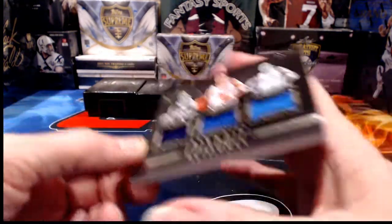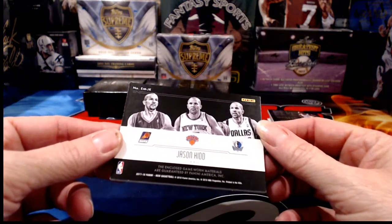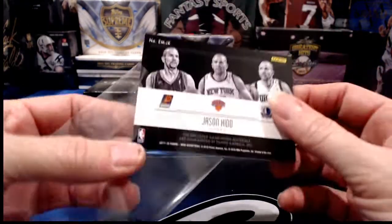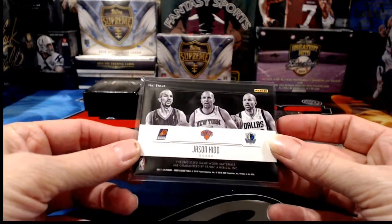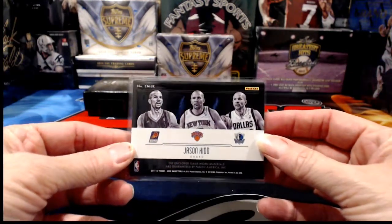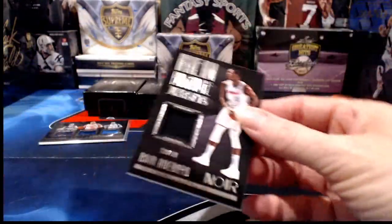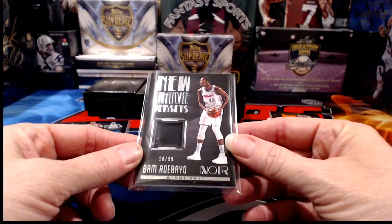This is numbered to 99, and it is Jason Kidd. Of course, he's on here for 3 teams, the Suns, the Knicks, and the Mavericks. So that means we'll have to set that aside. If you own 2 of the 3 teams, you would take it outright. If no one owns 2 of the 3, we'll use random.org to distribute that. You have to own 51% or more to take it outright.